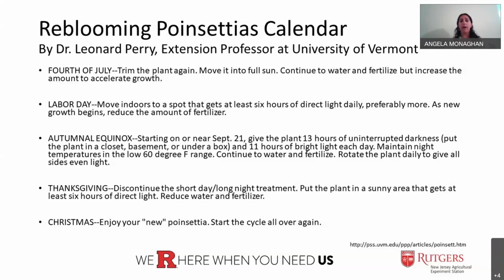And then around the equinox in September, you want to go ahead and start cutting back on the light by putting the plant in a closet or somewhere for about 12 to 20 hours of uninterrupted darkness, and then also 11 hours of bright light each day. So maintaining temperatures of about 60, and you still want to water and fertilize, but you're kind of cutting back at this point, maybe not watering as much because the plant isn't growing as much.